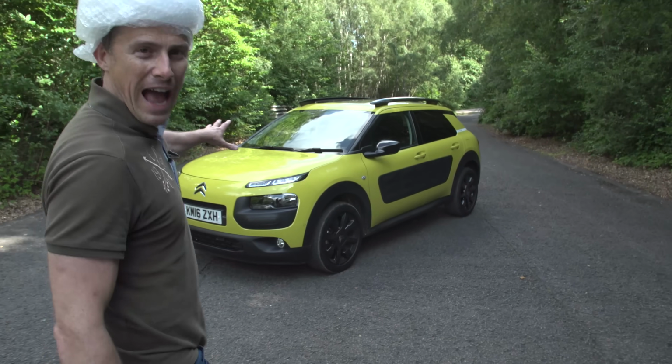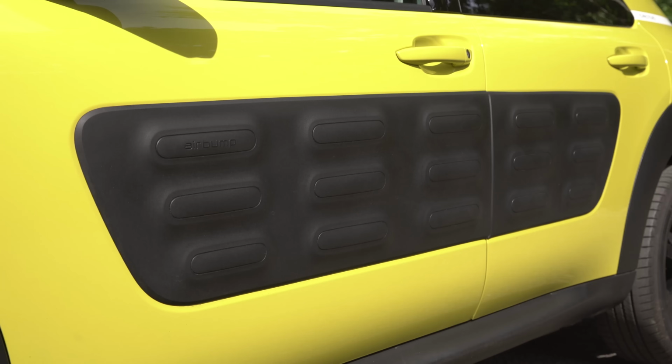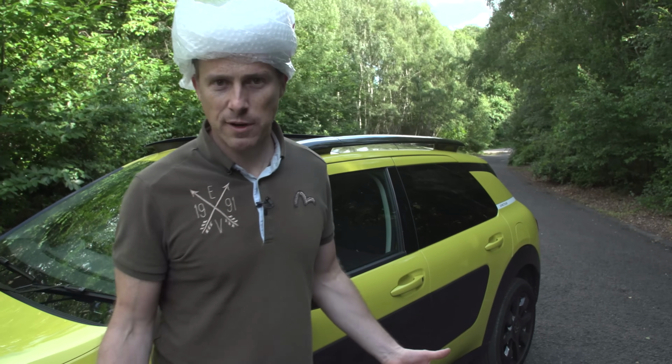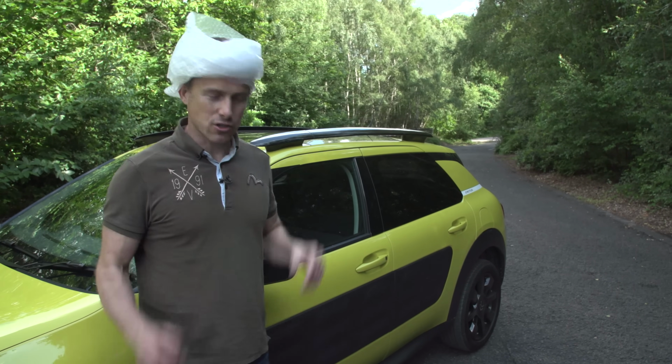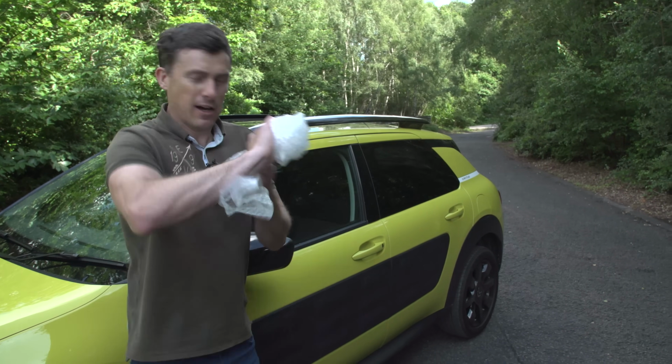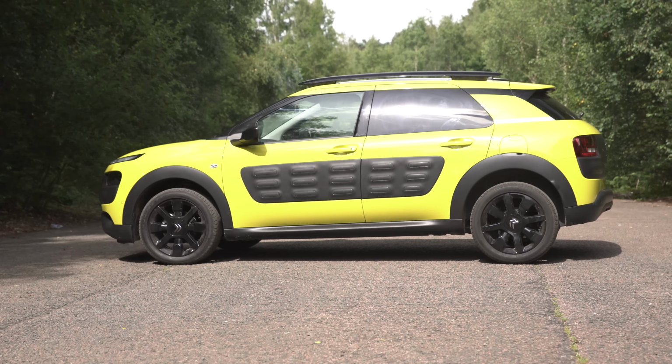The Citroen C4 Cactus. Now it's a hatchback that's trying to be a little bit different in the way that it has these clever air bumps, which are basically the automotive equivalent of bubble wrap, which protect the car from little bangs and scrapes. I mean, I love doing that with bubble wrap, and I actually love the design of this car. It really does make it stand out.